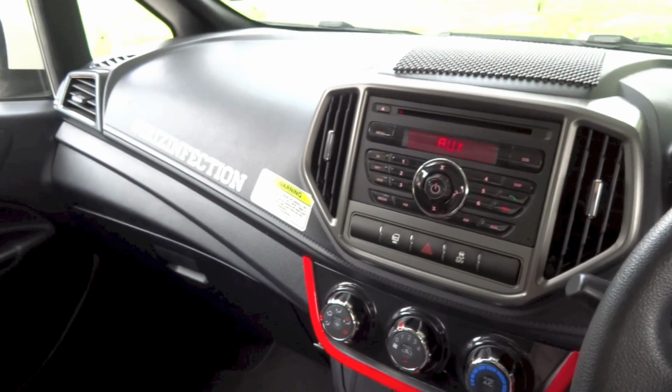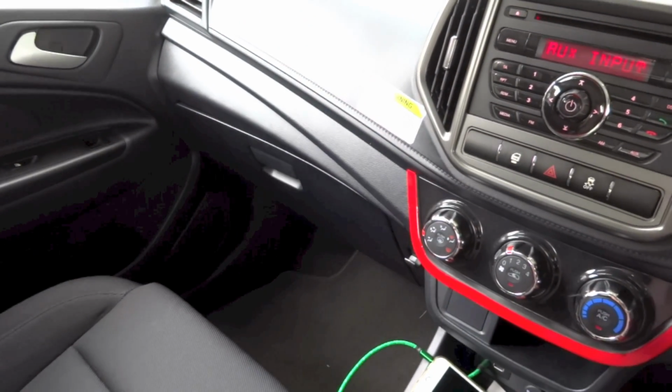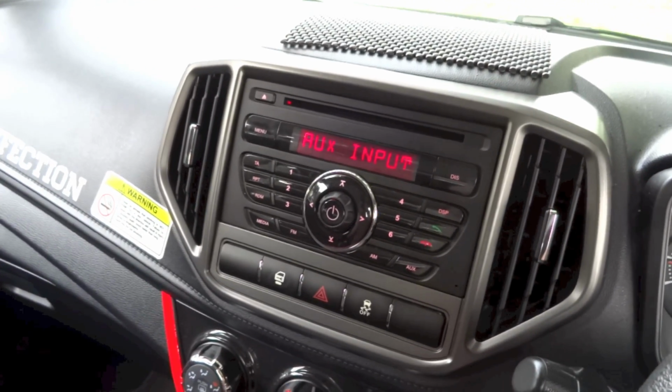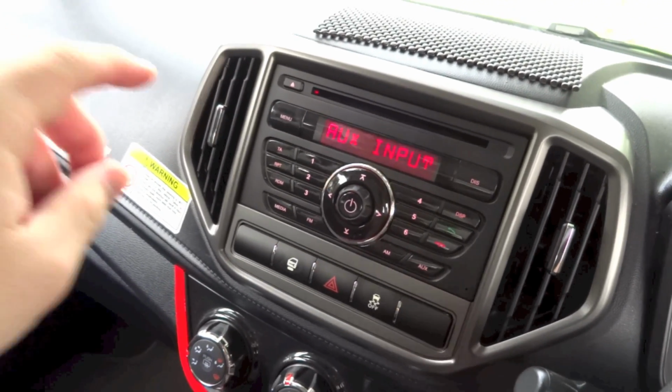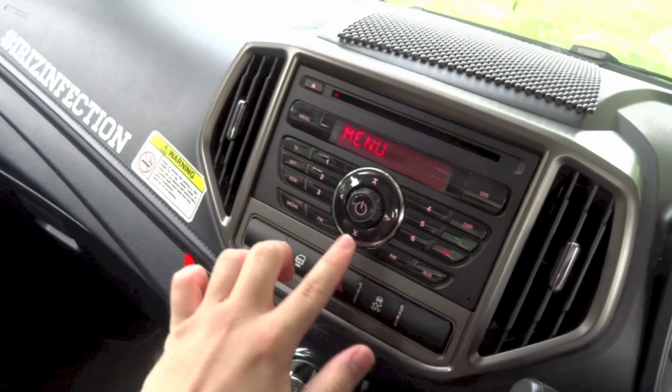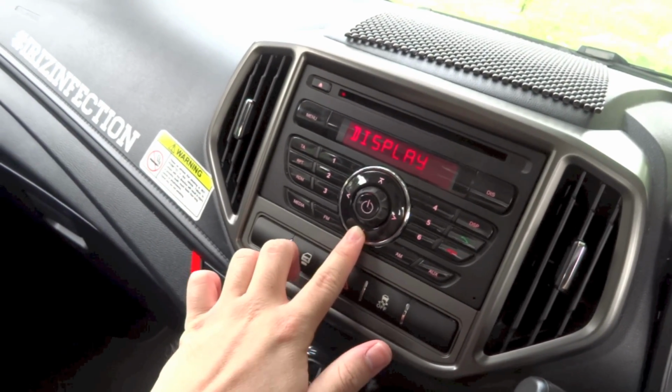I must say, for a stock sound system, the speakers in the Iriz do sound quite good. It is a very basic head unit, so it is quite simple to use. Right above, you do have your CD player. It is MP3 compatible, eject button for the CD player. If you hit the menu button, you can go through your various system menus.